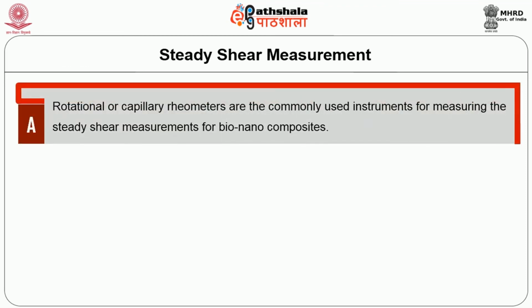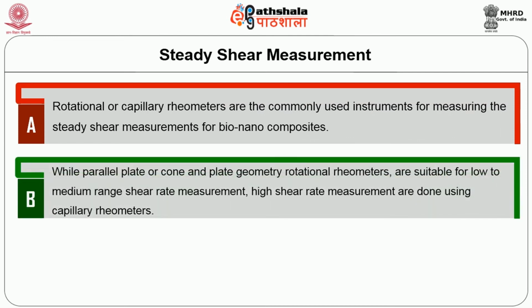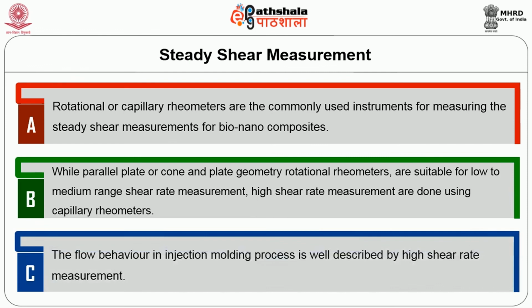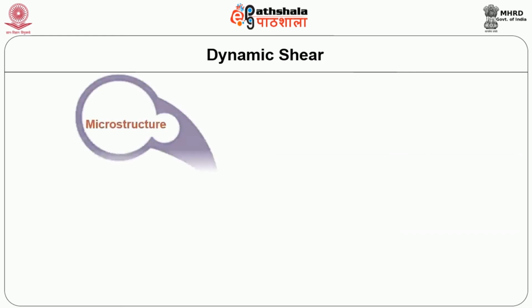Rotational or capillary rheometers are the commonly used instruments for steady shear measurements of bio-nanocomposites, while parallel plate or cone and plate geometry rotational rheometers are suitable for low to medium range shear rate measurements. High shear rate measurements are done using capillary rheometers. The flow behavior in the injection molding process is well described by high shear rate measurement. The next important rheological property of concern is dynamic shear.